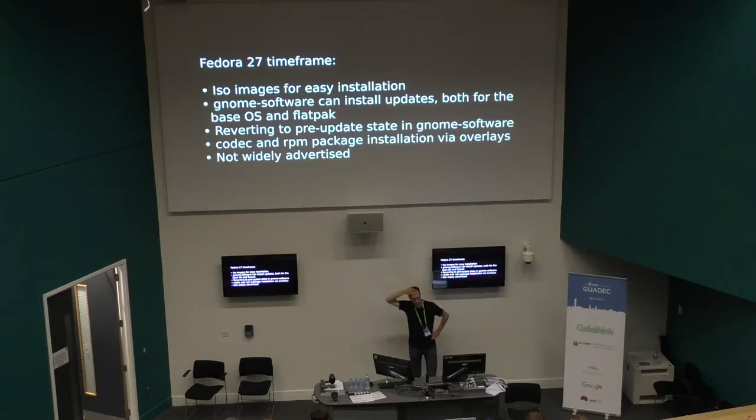So what we are planning to accomplish by then is that we have ISO images with Fedora Atomic Workstation that everybody can install and try out. This is actually done, but there's some issues with the Anaconda installer that we still need to solve. It's not as easy as it could be. Then, in addition to that, we want GNOME Software, which is the default app center in Fedora, to be able to install updates, both the RPM OSTree updates and Flatpak updates. And this is also largely done.